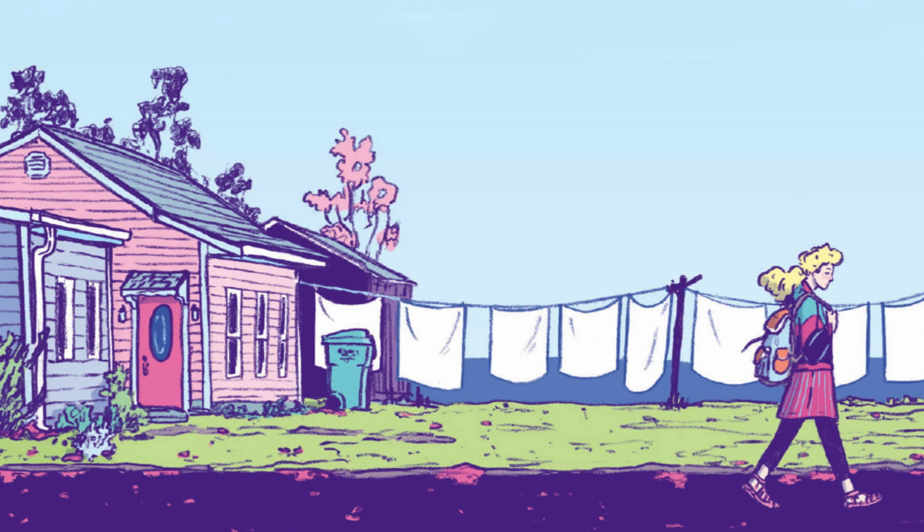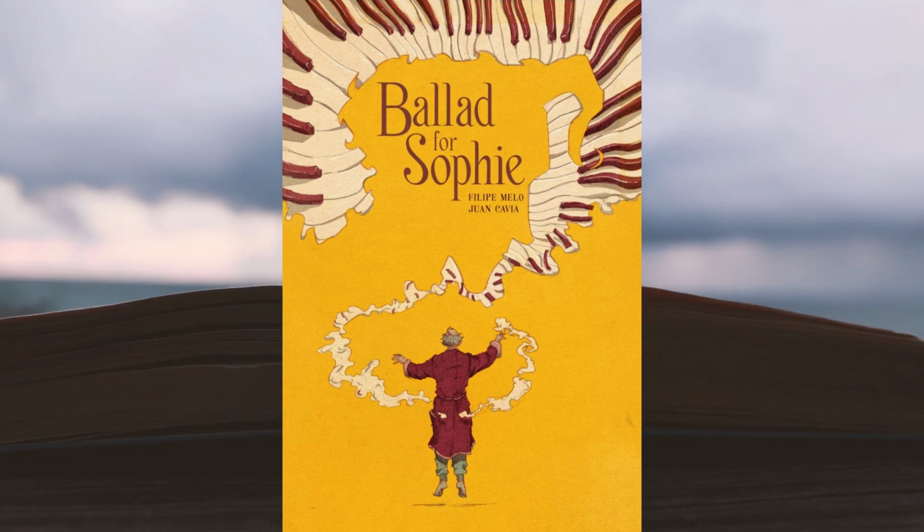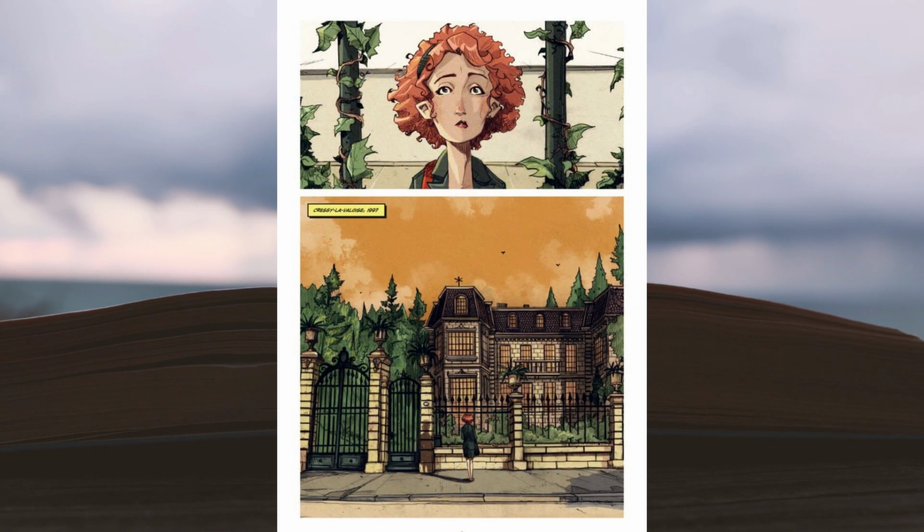And now to the last graphic novel recommendation just for the artwork, Ballad for Sophie, which also has a very interesting filmy story to boot. I was in love with this book by Philippe Mello and Yuan Kavya, which is about this journalist who tries to interview an eccentric and reclusive music legend called Julien Dubois.